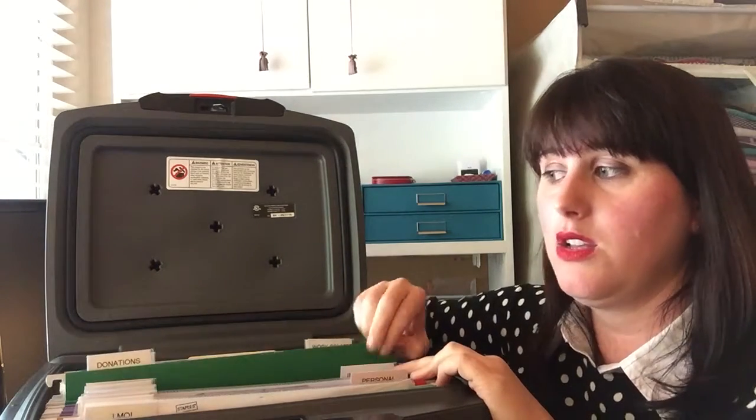which I actually don't get many of anymore, at least in the mail. These are all electronic, so there's nothing in there. Donations, I don't have any right now, but it's still early in the year. Then finances and real estate, receipts, and of course taxes. Taxes you do have to keep locked up. These are your golden ticket.